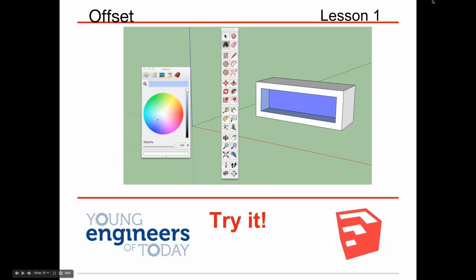Wow, all of you guys did that fast. That's awesome. Okay, looks like everybody's done here. It's a really easy tool to use with this offset. All right.